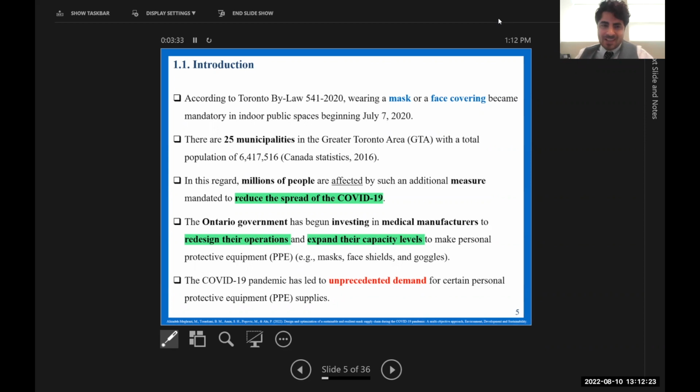For sure, right now the population has increased, but for this research, we use the Canada statistics data from 2016. So, based on this law and regulations, millions of people were affected because of the mask and face covering. The purpose of this law was the reduction of the spread of the COVID-19.